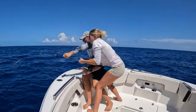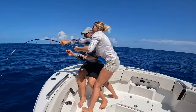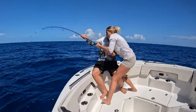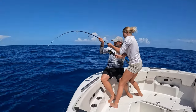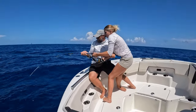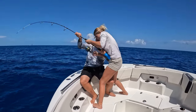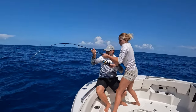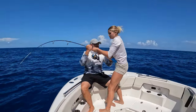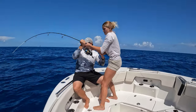Okay, reel, reel, reel. Good. Hold on. We don't have that much line out, really. Okay, reel, reel, reel. You really gotta be able to hold that rod still so you can reel better. Reel, reel, reel. Good. Getting some headway here. Okay, good. Just hold him there a second. Let the rod do the work for a minute. Make sure your shoulders are nice and firm. He's not taking line, so we're in good shape here.